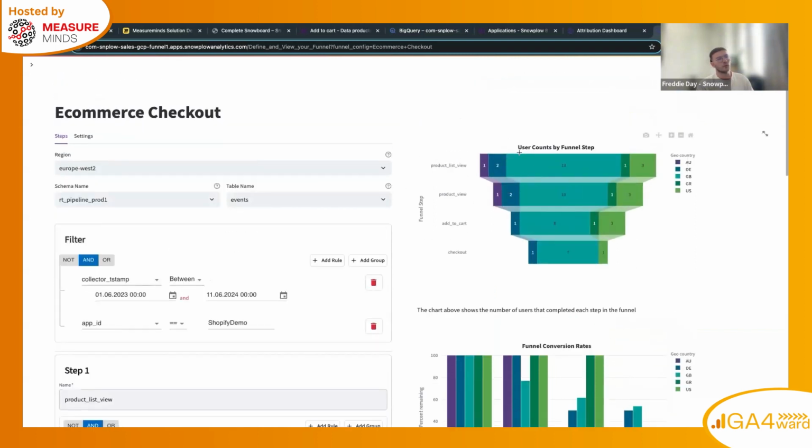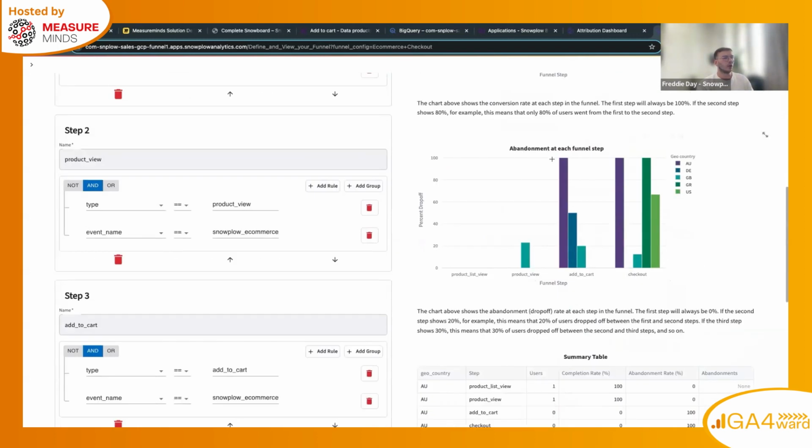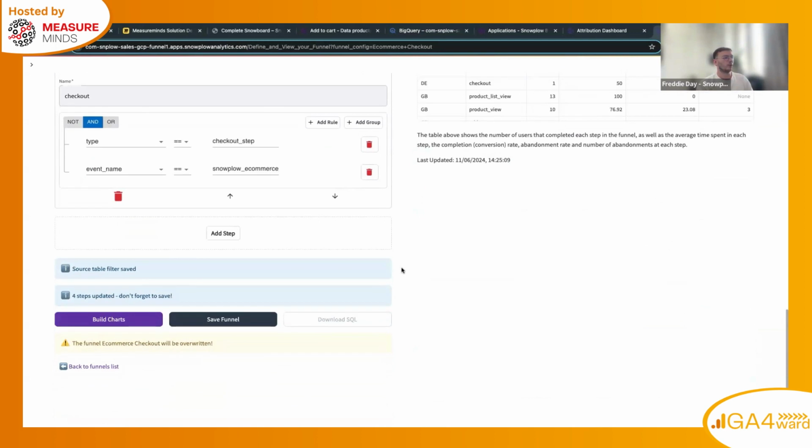The visualizations we have here, so we've got user counts based on funnel step. If we scroll a little bit further down, we can see funnel conversion rates visualized as moving from 100% down to, say, 53% completion rate for GB. And we can also look at the abandonment rate at each step. This data can be summarized, but I think one really important feature to note on the funnel builder specifically is the ability to download the SQL associated with this funnel. And once you've downloaded it, you could then utilize this elsewhere within the business, either natively using the warehouse, and then you could build out specific UIs using your BI tool on top of this as well.